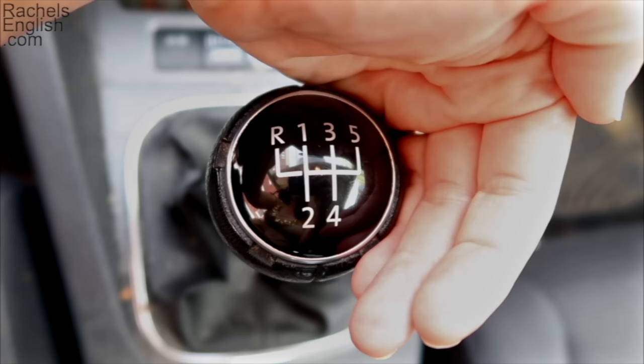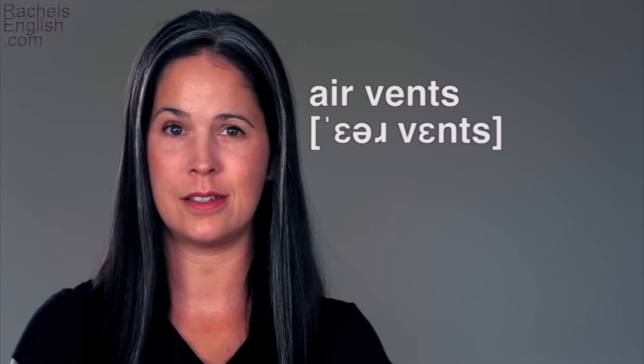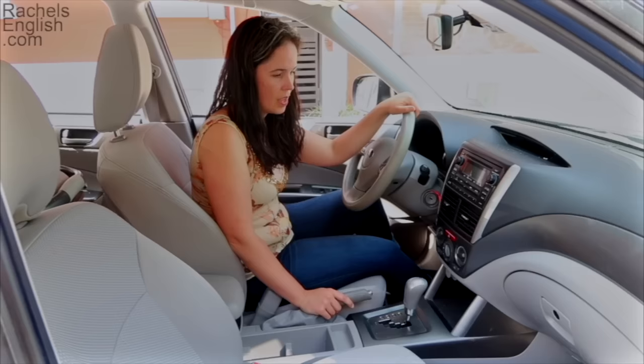Here we have vents. Air vents. Compound word, even though there's a space, stress on the first word. Air vents. Try that with me.